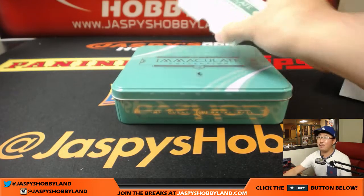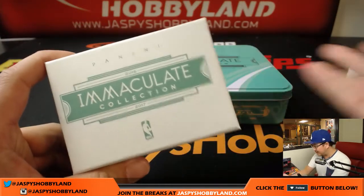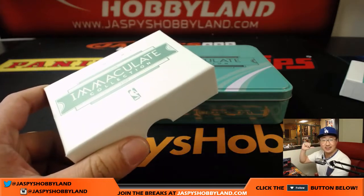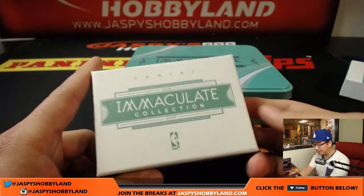Thanks very much. Another one box break will be in the store, so check it out. This is the kind of hits we'll see. You know, we saw two dual autos in the last case, plus a nice RPA, plus all sorts. This stuff is loaded.